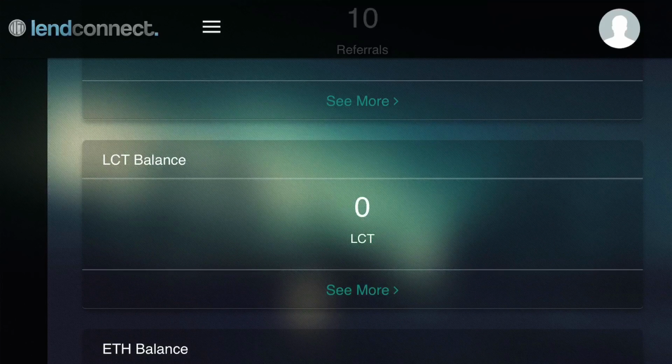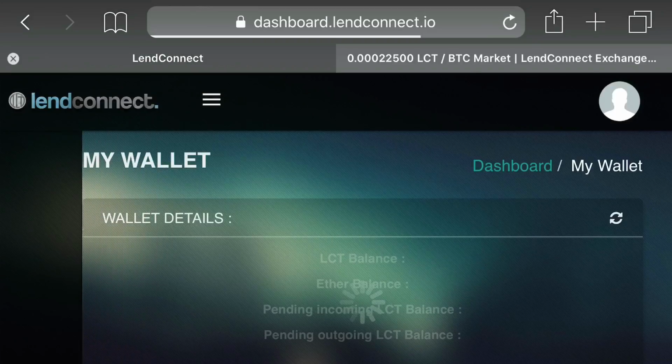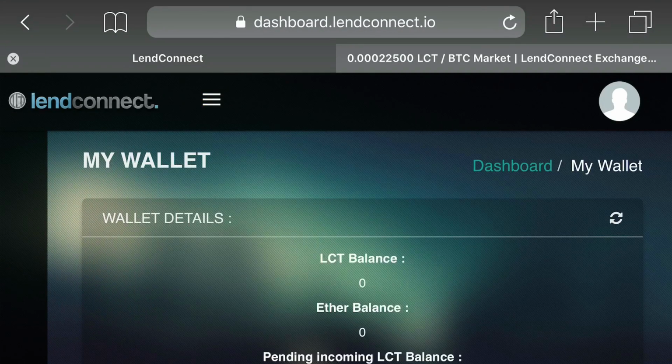So basically what you want to do is obviously the lending program. I'm sorry, you want to add the LCT tokens on here, which is the LendConnect tokens. You want to add them by clicking on see more, or you want to add Ethereum by doing the same thing. But at the same time, if you don't want to do that, you can just click on wallet. They both go to the same exact place. You can send either one.